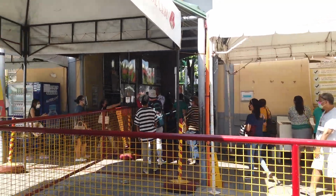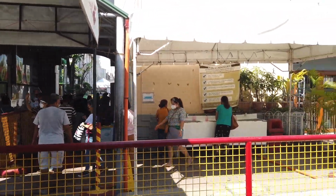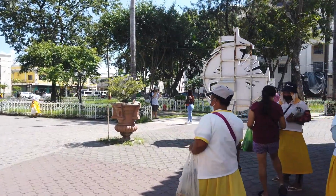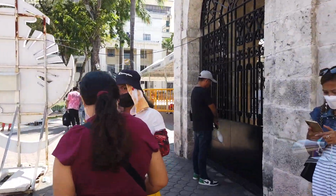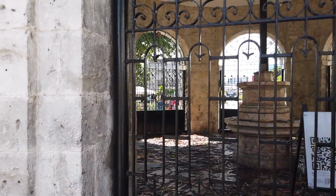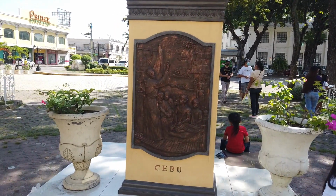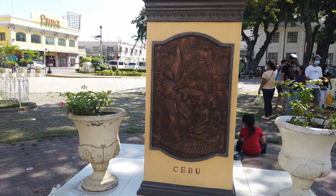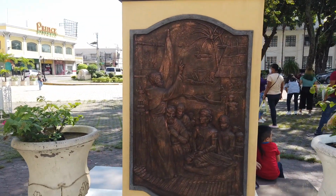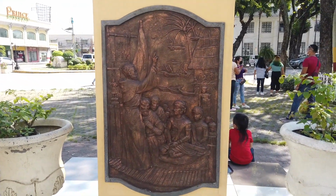I forgot to bring my face shield, but this is the Santonina Church, part of your tour here in downtown Cebu attraction. And now I'll go further because a few meters from here is the oldest street in the Philippines, Colon Street. Can also be accessed from just walking a few meters from here. So you can see that the city government is putting up several monuments depicting the history of Cebu. And this one depicting the first mass that was held here in Cebu by the Spanish invaders.